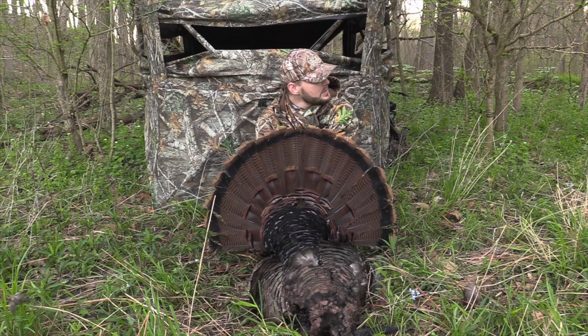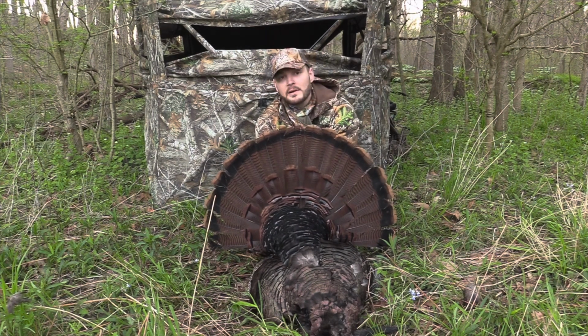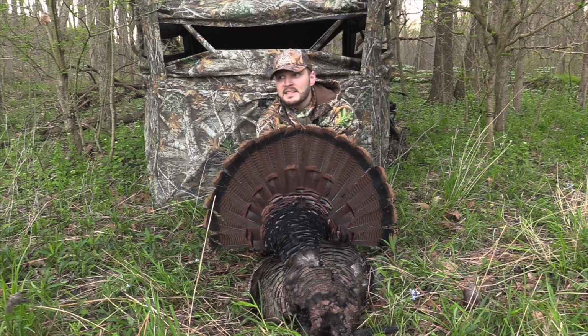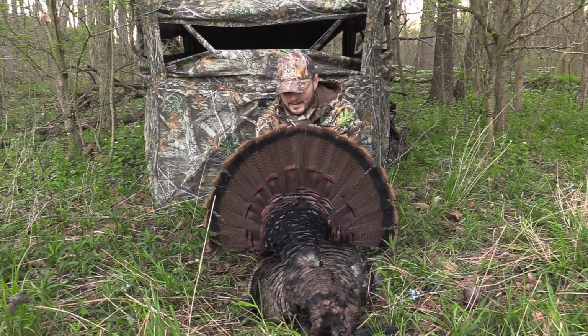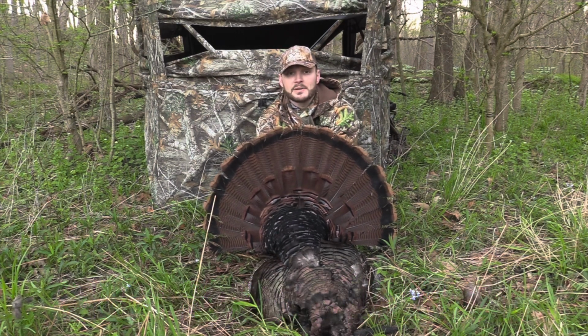He actually roosted the same spot that he did on day one. Came out here last night and listened, and I could hear him and another one farther back. But this is probably my biggest bird today. It's got the best spurs, at least.